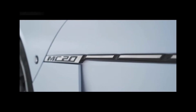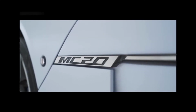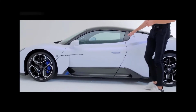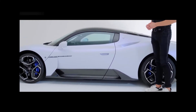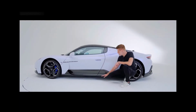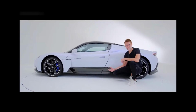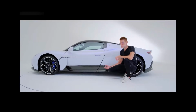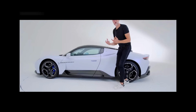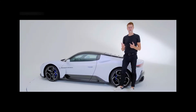So the design philosophy continues on the side of the Maserati MC20. What you see here is a very beautiful, hand-sculpted, very pure and timeless upper shell of the car. And at the same time, in contrast, we have very computer-designed, engineering-led, almost raw performing surfaces on the lower part of the car. The idea behind it is that on the upper part, we really want to purify the car. We really want to only focus on the essential. We want to avoid distraction.